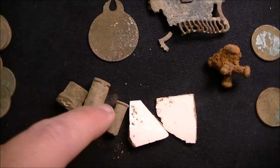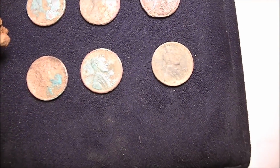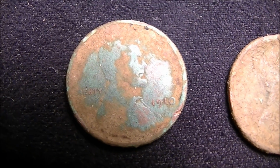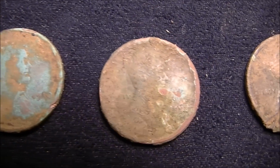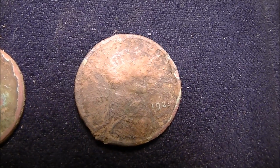That one, a couple of the brass casings, some pottery, and the 6 wheat pennies I found, man, they are old. They were sticklers to clean up, but surprise, surprise, the earliest one was 1910. Unfortunately, no mint mark on that, or it would be worth a little bit of money. But we got a 1910 Philly. That one's hard to read. It's a 1918. I got a 1925. We'll skip to the last one.